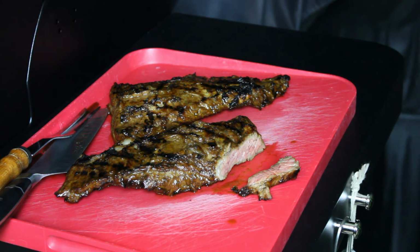I can't tell you how excited I am about this new grill. I'm really happy with this. You'll see more of this in the future. I think it was a great purchase. I'm glad I pulled the trigger. Got a new grill. So there you have it, folks.